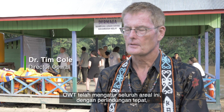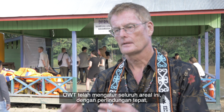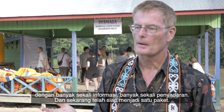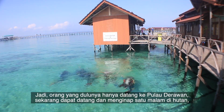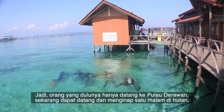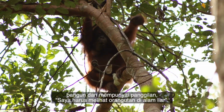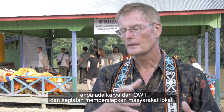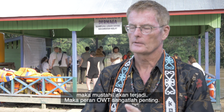The Operation Wallacea Trust, OWETE, has set up this whole site. It's properly protected. It's got a lot of information. There's a lot of awareness about it. And it's now ready, just a package, so that people that are going at the moment to Derawan Island can now come and spend a night in the forest and wake up hearing gibbons calling or go and see orangutans in the wild. Without the work of OWETE and work in the community to get them ready, none of this would be possible. It's absolutely crucial.